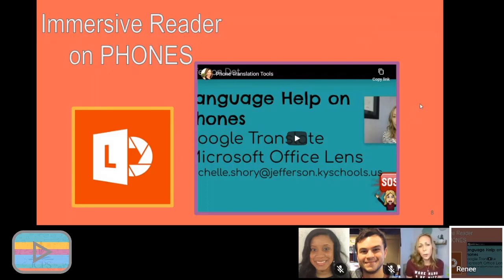So it's very cool. Every educator needs to know about Office Lens. It's so easy to upload documents. It's a scanner in your pocket. You can make things PDF. But the powerful thing for us is that you can do Immersive Reader right there.